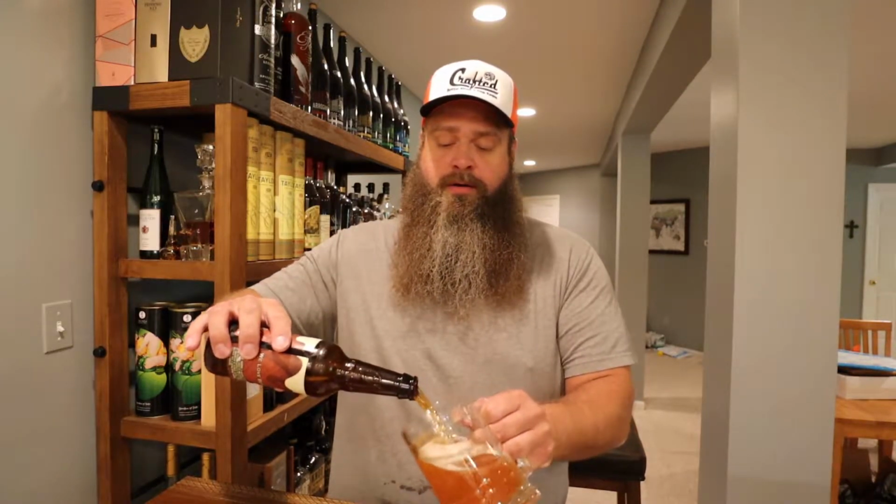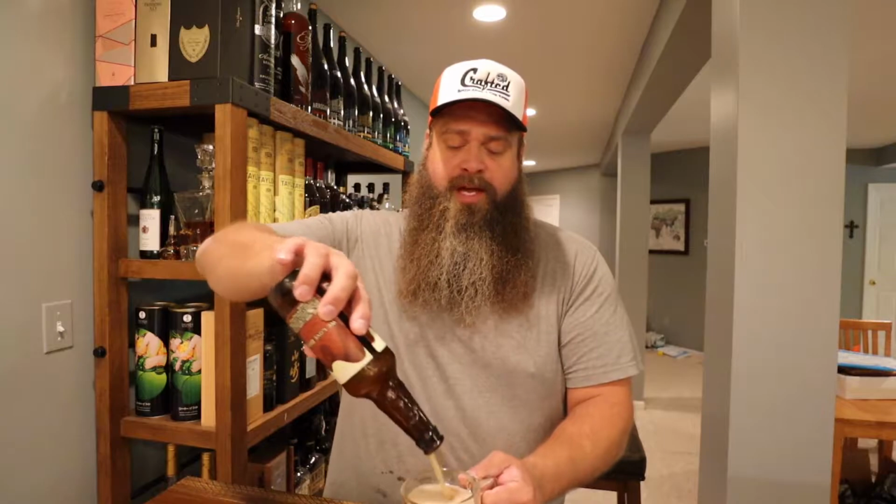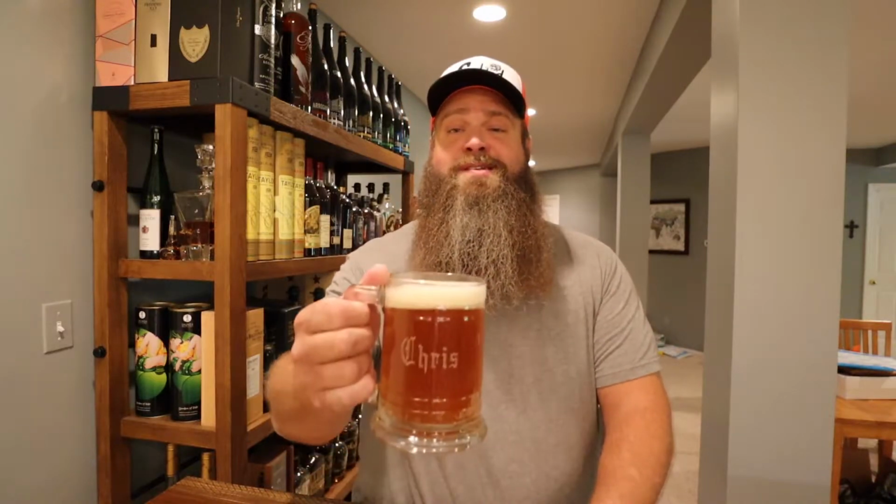Give it a pour. I actually already had this. I bought it. I got curious. So I turned around and had to go buy another one. Alright, so golden color, it's not clear, it's hazy, nice head, smells good. You can smell the vanilla and the pumpkin from here. Let's give it a taste.